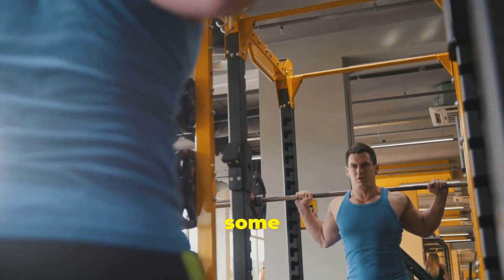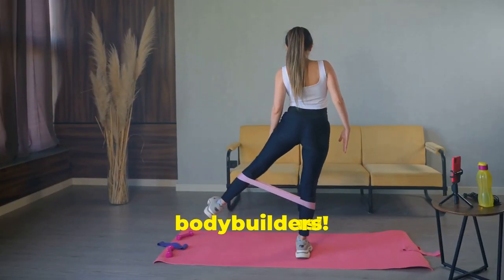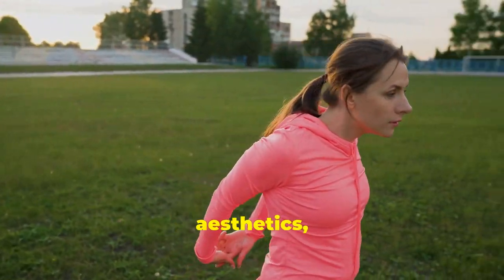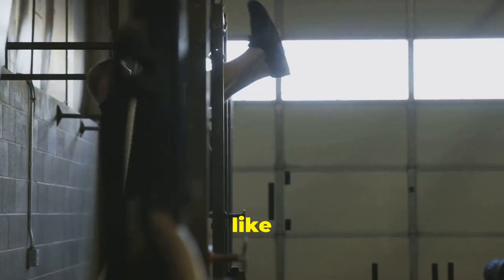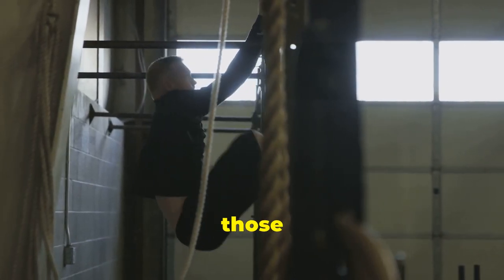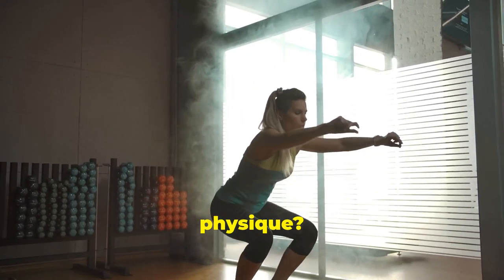Now let's pump some iron and talk about strength training. Don't worry, ladies, I'm not trying to turn you into bodybuilders. Building muscle isn't just about aesthetics, it's a secret weapon for blood sugar control. Muscle acts like a sponge for glucose, meaning the more muscle you have, the more effectively your body can regulate those sugar levels. And let's be real, who doesn't want a more toned and sculpted physique?